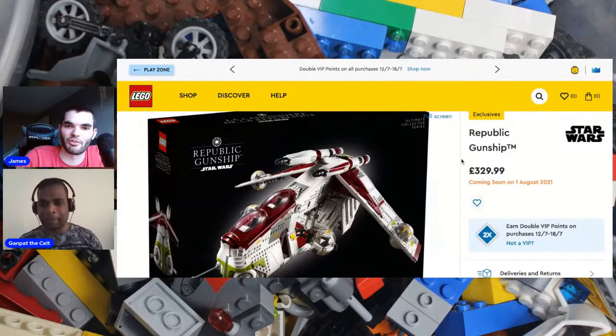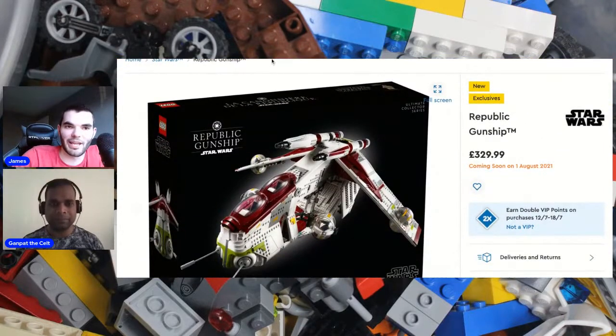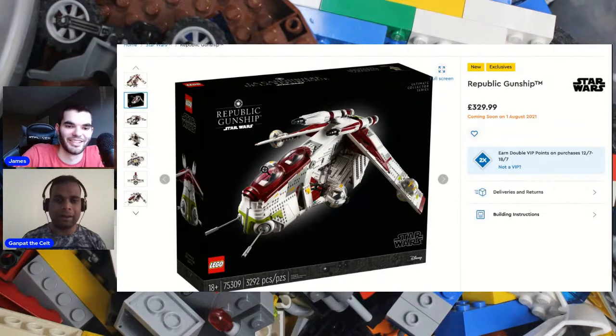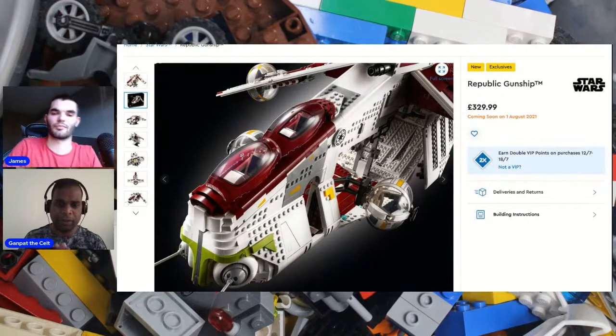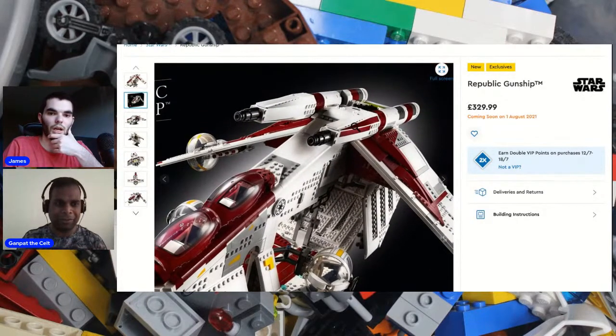There it is. But yeah, now I realise you have to look up the set numbers, not the set names. And I mean, 330 quid for this. This is like the most expensive Lego set I've seen in a billion years. That's very expensive. I don't have money for that. But it looks nice, colorful for a part. Very white, by the way. Is that correct? Because you're the Star Wars genius here.